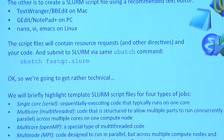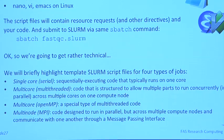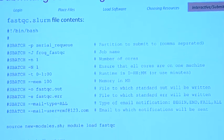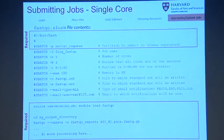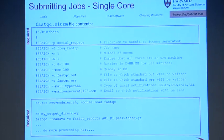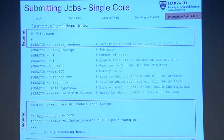So I'm going to go through really quickly four different templates you can use for the different types of jobs that you're going to be running or potentially could run. There are slight variances among them, and it's important that you understand these differences, okay? For single core jobs, it would look like this. You have sections: your shebang line and your partition name, your module loads, and then your commands down at the bottom, okay? You could submit just that, and that's fine, but if you do that, you'll get defaults for memory and time, which is probably not what you want, okay?